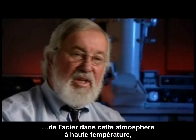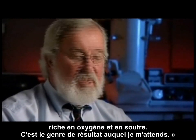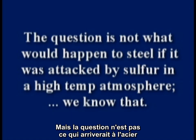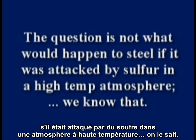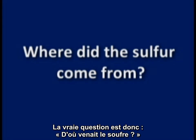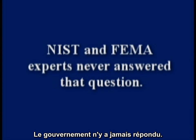"That if I have steel in this sort of a high temperature atmosphere that's rich in oxygen and sulfur, this would be the kind of result I would expect." But the question was not what would happen to steel if it was attacked by sulfur in a high temperature atmosphere. We know that. "No clear explanation for the source of the sulfur has been identified." So the real question is, where did the sulfur come from? The government never answered that question.